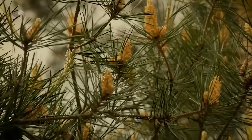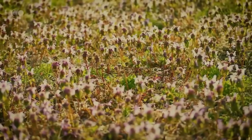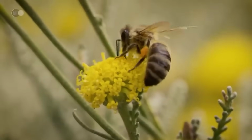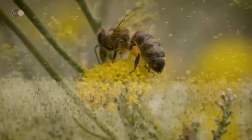And yet, these two groups are much older than flowering plants. The latter are therefore a true evolutionary success story. This is perhaps due to the way flowering plants reproduce, enabling them to rapidly colonize all types of environment.